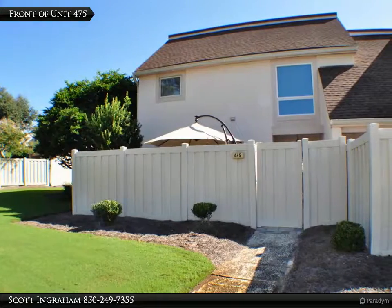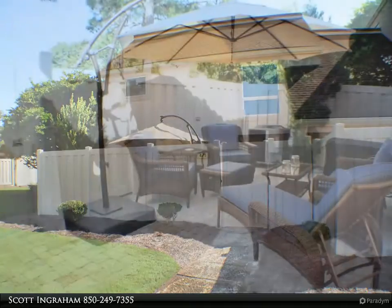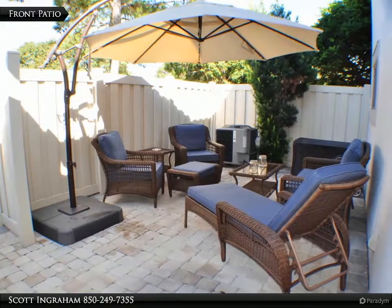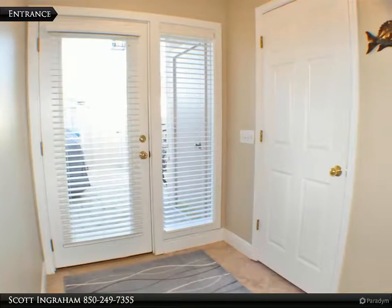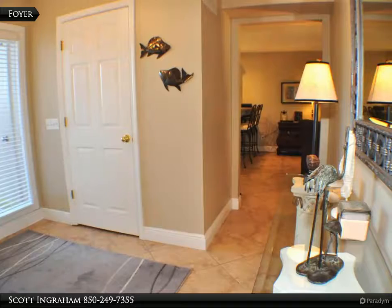Fantastic ground floor Bay Point golf villa available. This two-bedroom, two-bath, finely appointed unit features tile, a wood-burning fireplace. The air conditioner was replaced in 2017, and most of the furnishings convey. This condo overlooks the 17th hole of the Nicklaus Golf Course and you can see it from virtually every room.